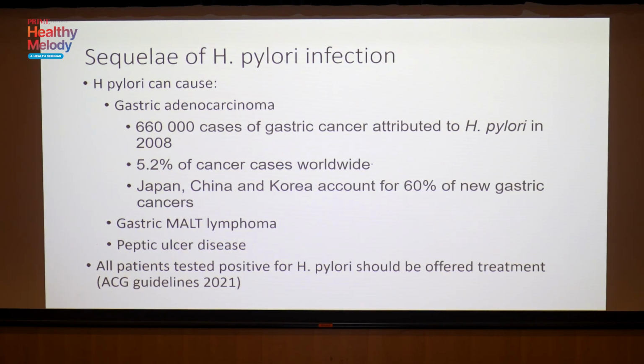Okay, so in the whole world, the highest rate of gastric cancer is actually in China, Japan, and Korea. Besides causing stomach cancer, Helicobacter also increases the risk of a type of lymphoma of the stomach called gastric MALT lymphoma. It also increases the chance of getting ulcer disease of the stomach. Therefore, based on guidelines, it is very clear that if the patient tests positive for Helicobacter, they should definitely be offered treatment for the Helicobacter.